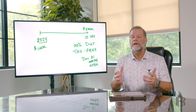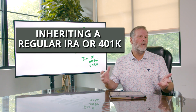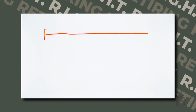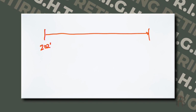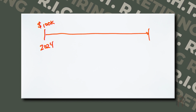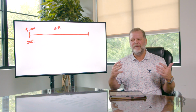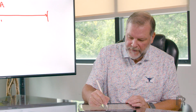Now, let's talk a little bit about inheriting a regular IRA or 401k or any of these things so that we can see how the rules are a little different. Here is our same 10-year horizon, right? And here it is, 2024, you inherit the same $100,000. But now it's like a traditional IRA. So now we're talking about a regular old IRA, not a Roth. Or again, this could be a 401k, 403b. The rules are generally the same. Same 10 years.